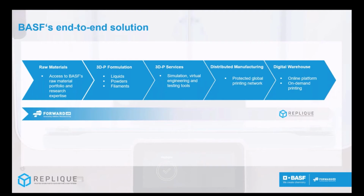Thanks, Christian. So as Christian mentioned, BASF considers 3D printing as a very important domain to be active in. And that's why it's continuously building solutions to serve customers with different personas. We recently realized that the 3D printing services and formulations play a very important role, and we can further augment this with the help of digital manufacturing, distributed manufacturing, and digital warehousing. So what does distributed manufacturing mean? With the help of distributed manufacturing, Replique tries to bring in a global network of secure print farms, and this gives the OEMs the freedom to print anywhere in the world with the designs that they have developed or co-developed with 3D printing solutions or Forward AM.